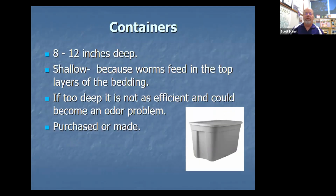Okay, containers for vermicomposting need to be about 8 to 12 inches deep. They are shallow because these worms are surface feeders. They don't go deep into the soil like an earthworm will, so they do work in a shallow container. The totes are so popular now for storing anything, and they are ideal. One that's too deep is not really efficient and can actually become an odor problem. You can make these on your own, or you can purchase them, and I'll go through a little process here for making your own inexpensive one.